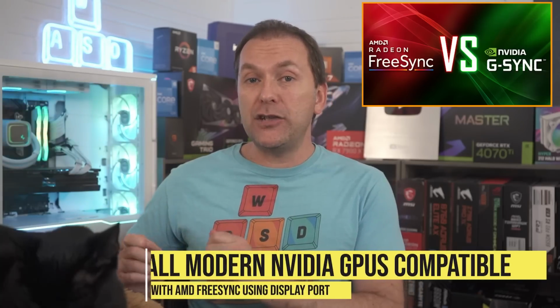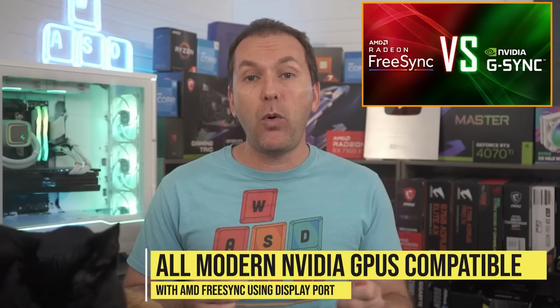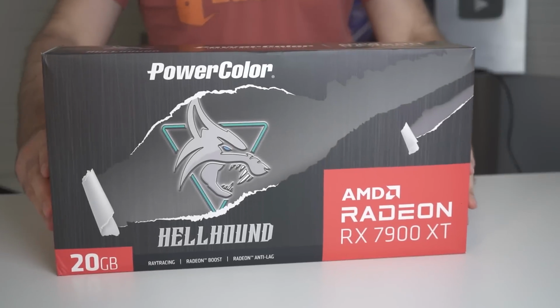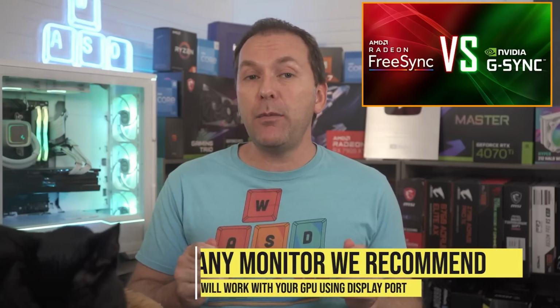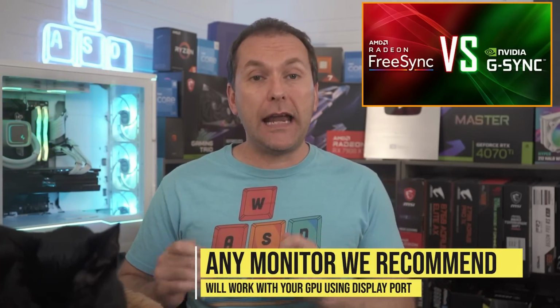All modern NVIDIA GPUs can utilize FreeSync on your monitor as long as you use the DisplayPort cable when connecting the monitor to your graphics card. So regardless of whether you have an AMD or NVIDIA GPU, heck, even an Intel one, any gaming monitor we recommend will work just fine with it. Just make sure to use the DisplayPort cable as your default.